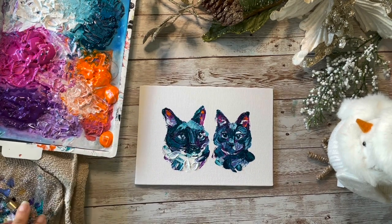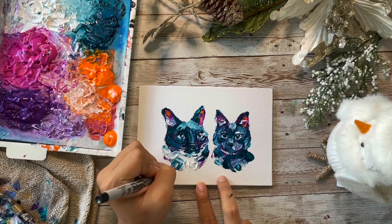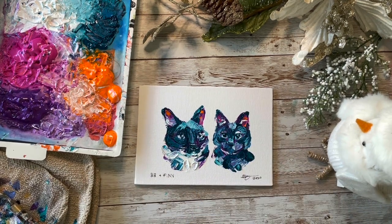This is more blended, so it's really fun to get a thick layer. You see, it was started with purple and adding the teals on top. Ta-da!